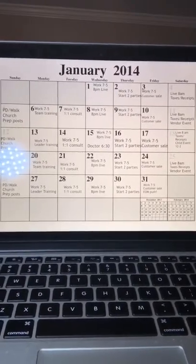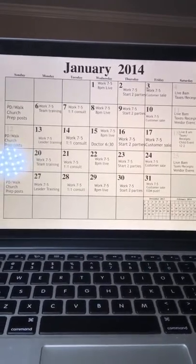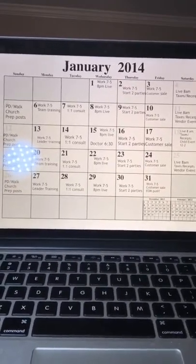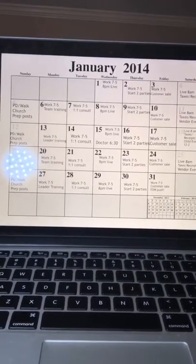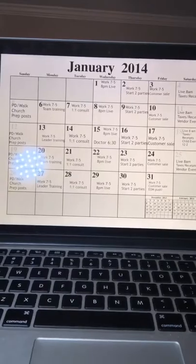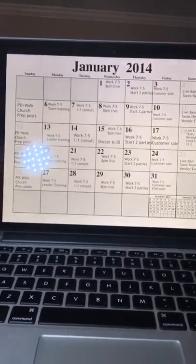But this is what a successful calendar might look like in your business. You see I have my vendor events scheduled, my team calls, my sales, and that is around my non-negotiables. So I didn't change my non-negotiables. I just fit in my business around things that were non-negotiable in my life. Okay?